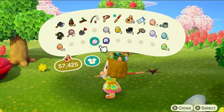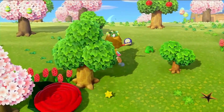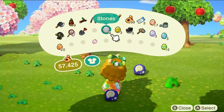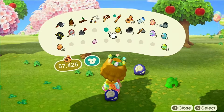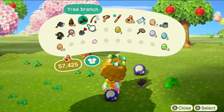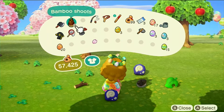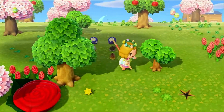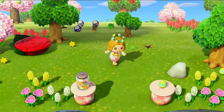Let me drop off some fossils. I don't need a fossil. Drop it. Drop some rocks. Drop you. Drop you. Drop you. Okay, we're just gonna go. Okay, wish me luck, guys.